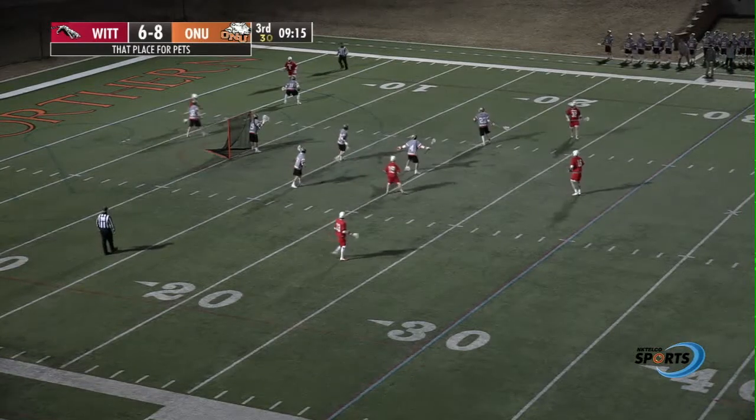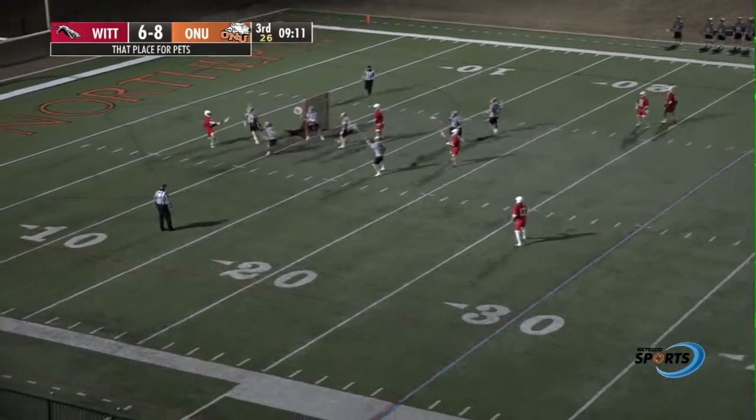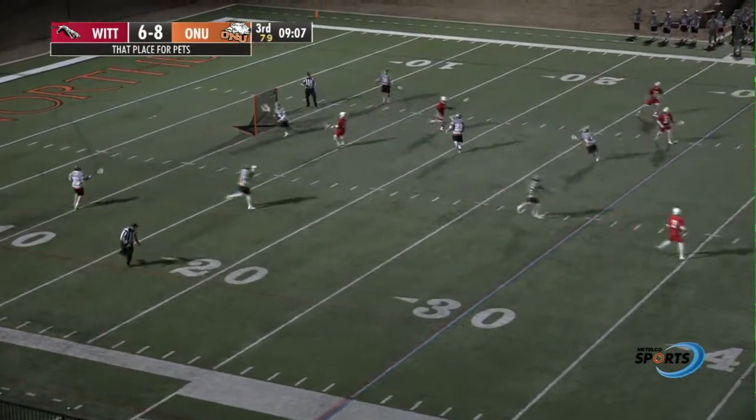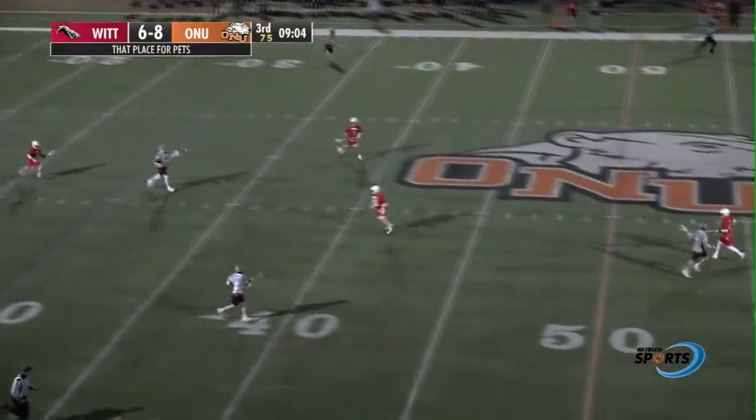Wittenberg, a lot of offense right now being run from behind the net. Northern playing a little tight on him for defense. Shot, nice save there by Pizarro. That one whipped right at him by Matthew Welch again. Clear this one out of here.